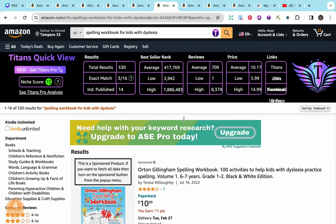And our 4th keyword is spelling workbook for kids with dyslexia. Beautiful keyword, ideal for the title or the subtitle. So we have a strong keyword niche score of 72, strong and solid, green, ready to go, by Self-Publishing Titans Chrome extension. Also, the total results are sitting below 1,000 and they're sitting at 530. The average bestseller rank is within the acceptable range of 300,000, my apologies, to 400,000, and it is averaging 417,769. Average reviews is 709.